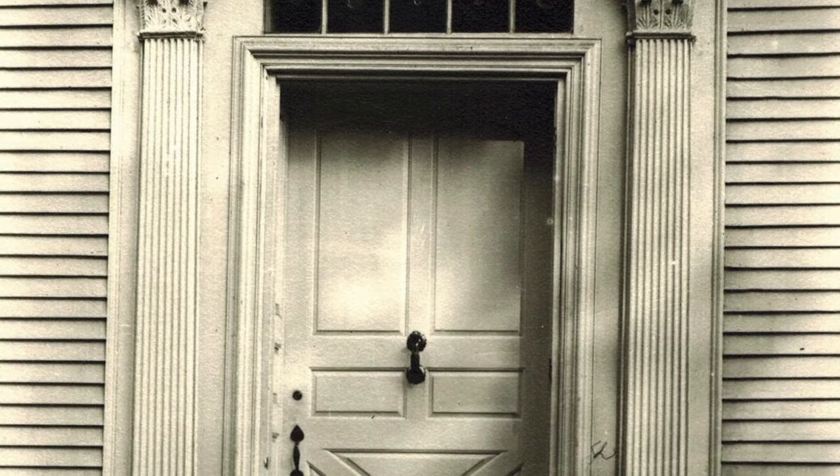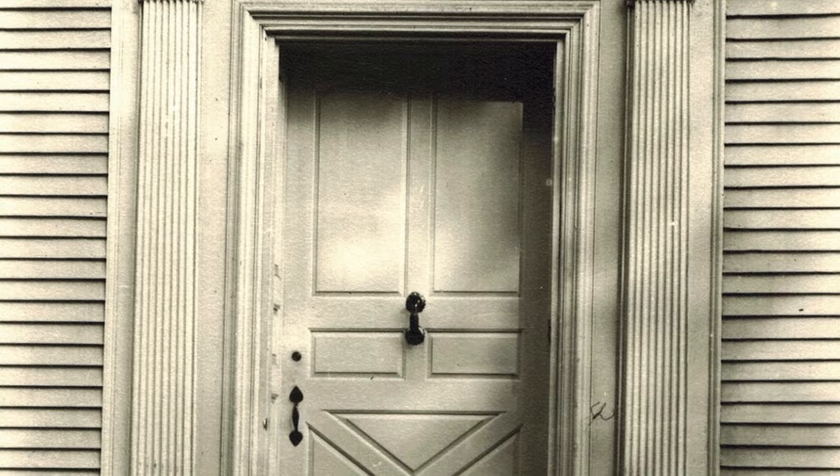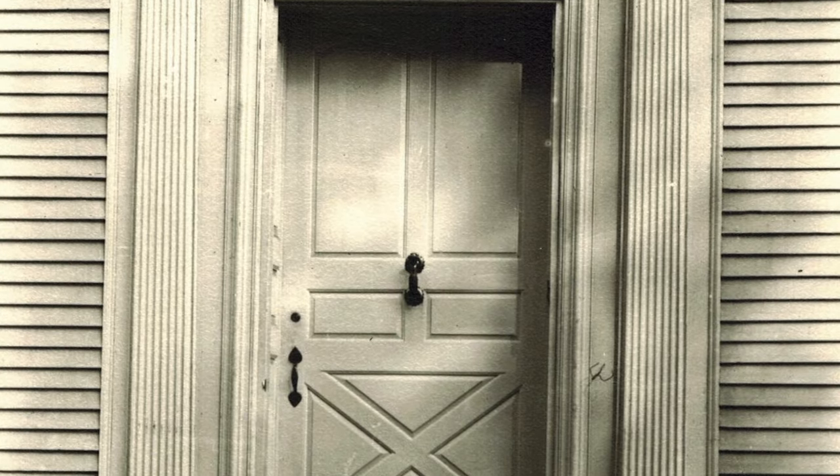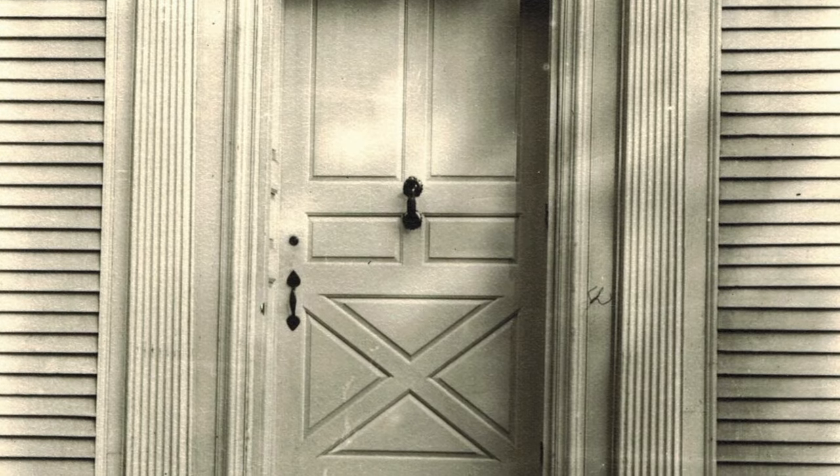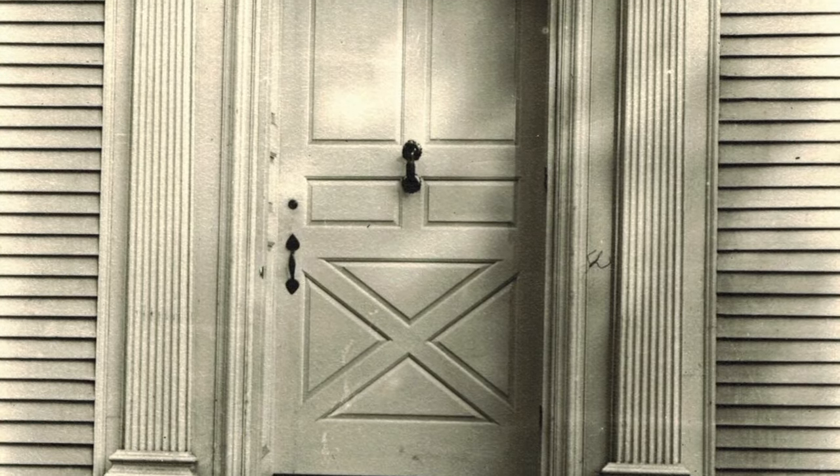I kept the doorframe exactly as it was, hoping it would remain so many years. But just as the house was nearing completion, my client announced that he must have a covered porch. So I reluctantly added one.